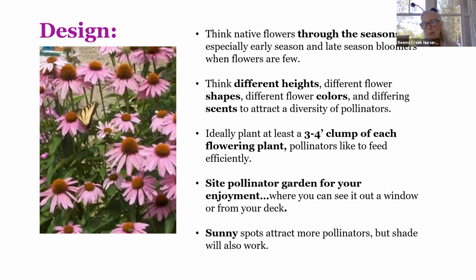So the next suggestion I have is put your pollinator garden where you can enjoy it. If you're never going to see it, it's not going to be as much fun for you. I have mine kind of right out my front window, and this is sort of dorky, but a lot of times I am kneeling on my sofa just peeking out my front window curtains so I can see what's going on in the pollinator garden. It just gives me a thrill.